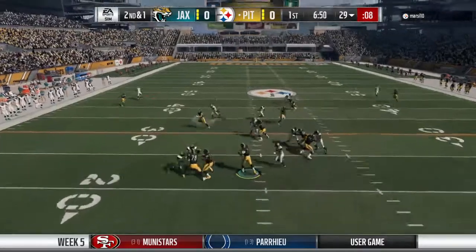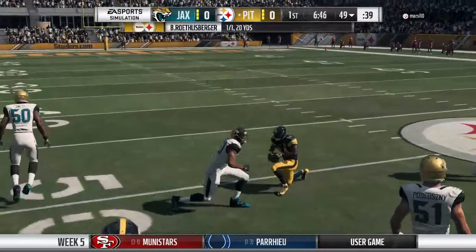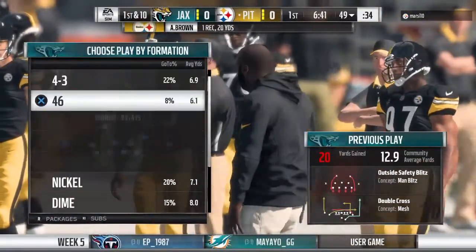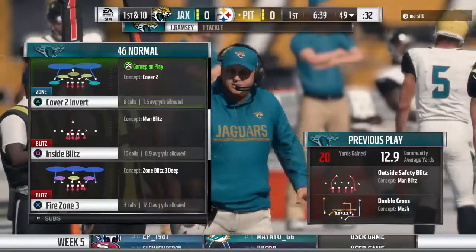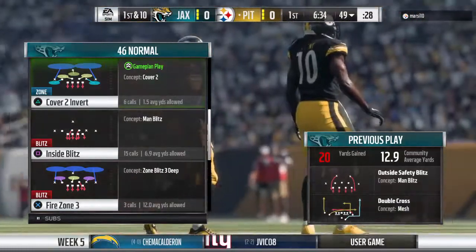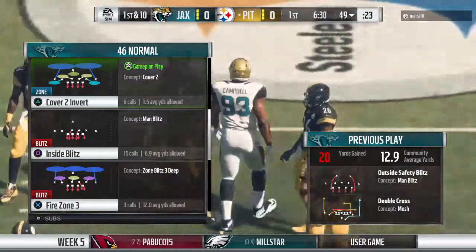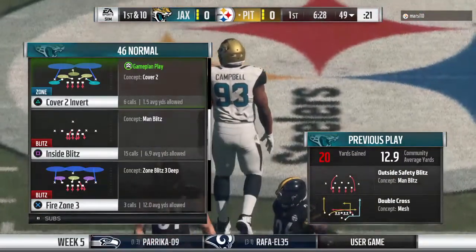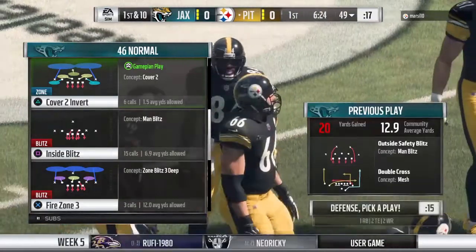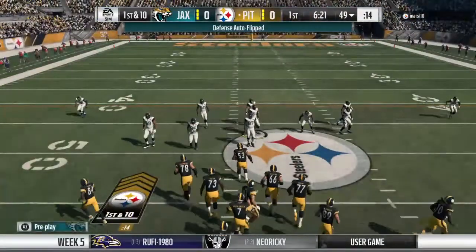Now Roethlisberger to throw on second down. This is caught by Antonio Brown. And he takes this one just shy of midfield all the way to the 49. A good pickup there of 20 yards. So after that big play, let's see if they can catch their defense maybe on their heels.